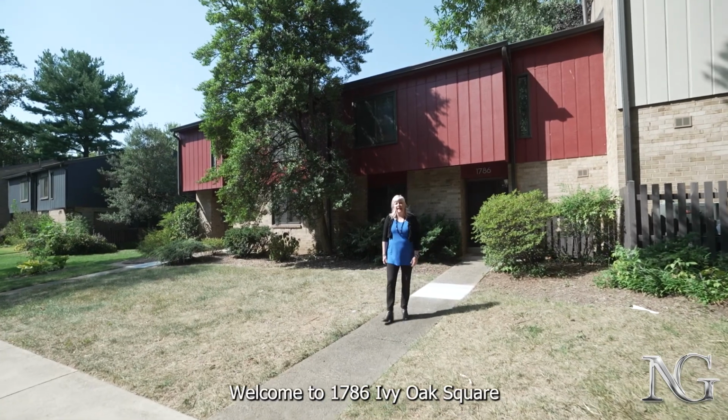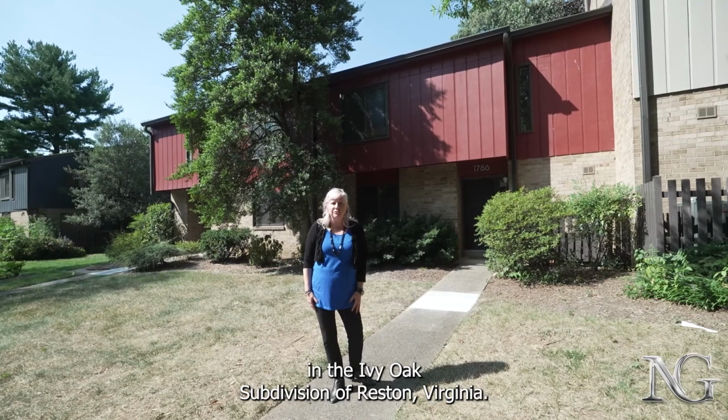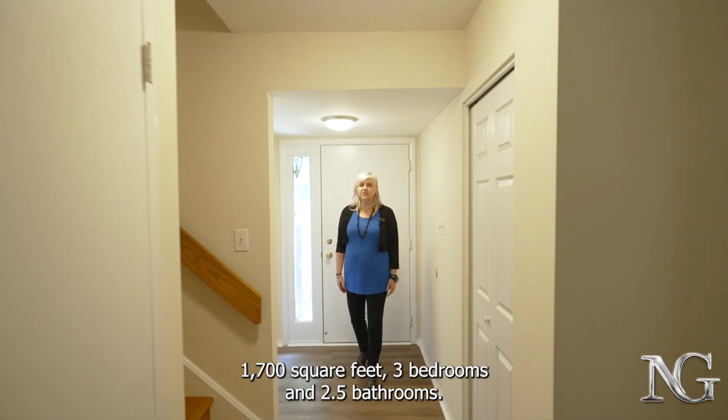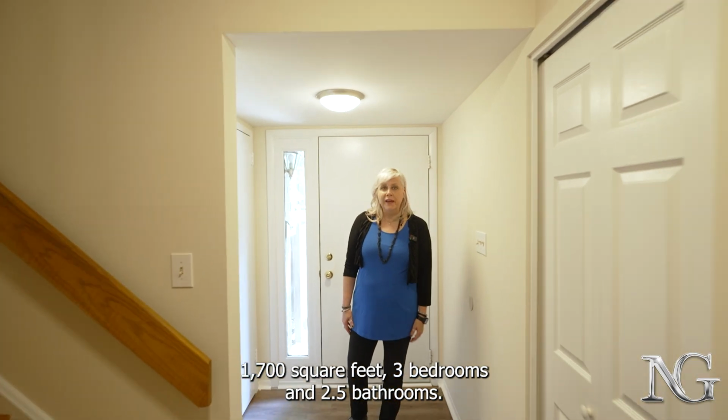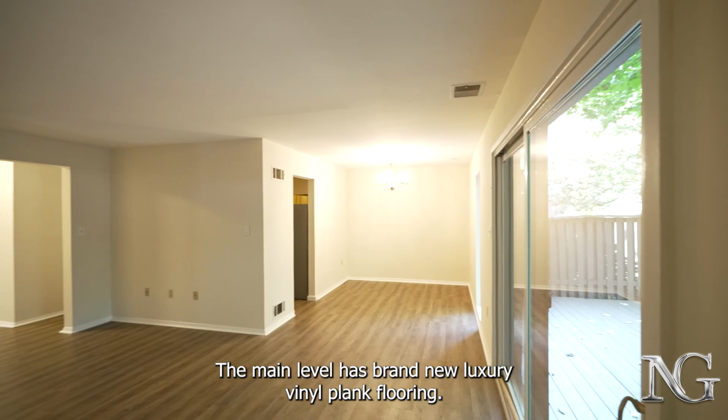Welcome to 1786 Ivy Oak Square in the Ivy Oak subdivision of Reston, Virginia. Join us on a tour today. Your new home has over 1,700 square feet, 3 bedrooms, and 2.5 bathrooms. The main level has brand new luxury vinyl plank flooring.